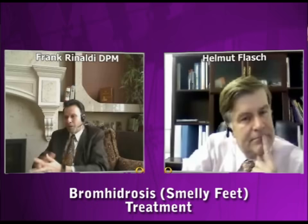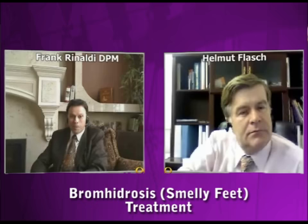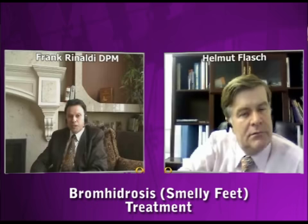In our experience as podiatrists, we've all worked in clinics, and sometimes it's a product of poor hygiene, as simple as that. If that's the case, then some green soap and some soaks are recommended to the patient, and the patient is reappointed, and we see if we haven't cured it right then and there.